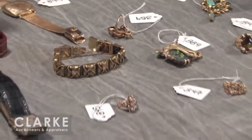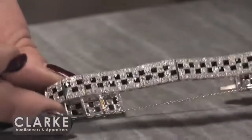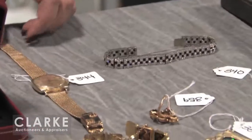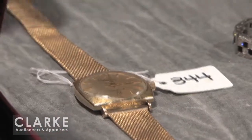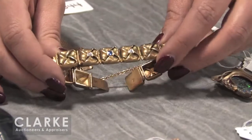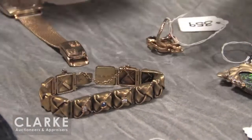And here is this beautiful platinum diamond and sapphire bracelet. Really quite a nice look to this, estimate of $3,000 to $5,000. And one of our men's watches in this auction is this Lucien Picard Sea Shark watch. It is 14 karat yellow gold. And another 14 karat yellow gold piece in this auction is this bracelet here with a central sapphire flanked by 2 diamonds. A nice look to this.